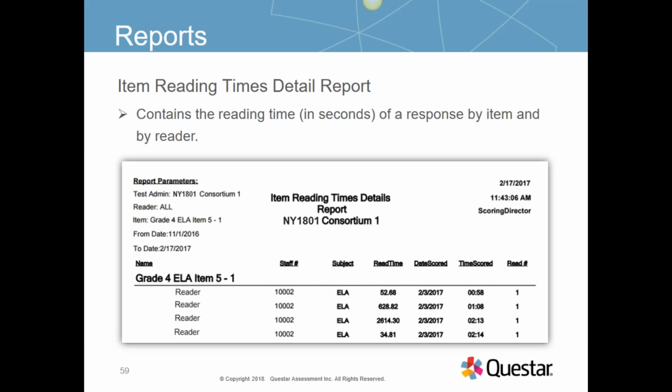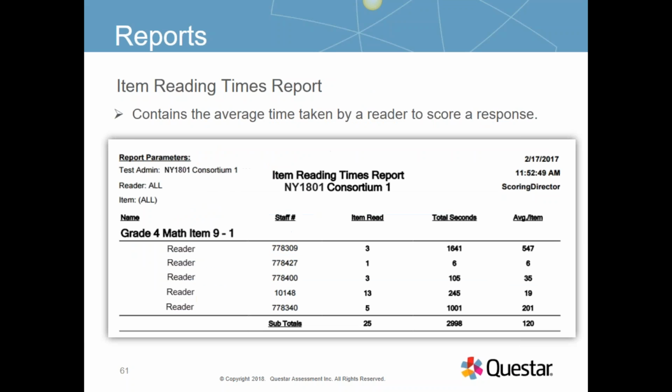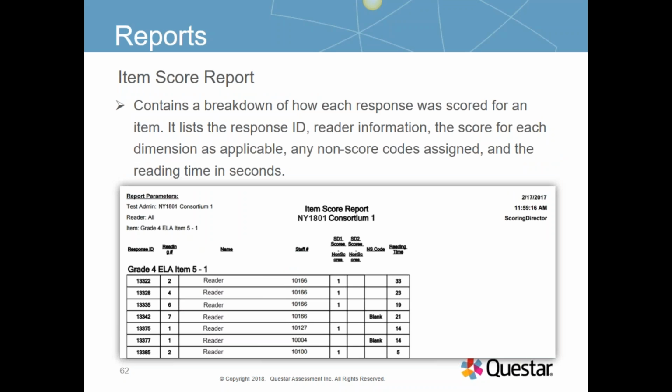The item reading times detail report contains the reading time in seconds of a response by item and by reader. The item reading times report contains the average time taken by a reader to score a response. The item score report contains a breakdown of how each response was scored for an item. It lists the response ID, reader information, the score for each dimension as applicable, any non-score codes assigned, and the reading time in seconds.